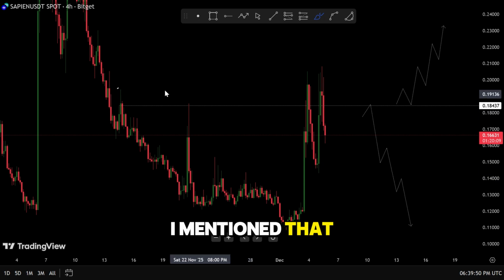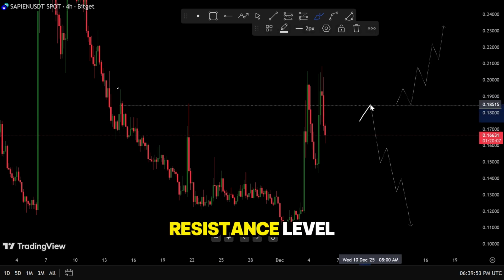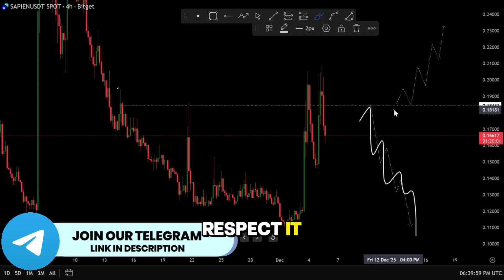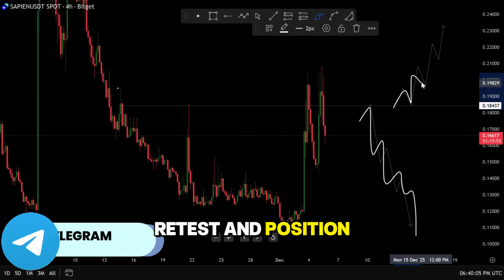I mentioned that if price came back to that resistance level and gave us a bearish candlestick, we should look for a sell. But if the market failed to respect it and instead broke above it, then we would switch our bias, wait for the retest, and position for a buy.